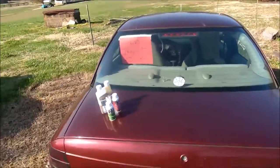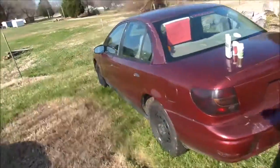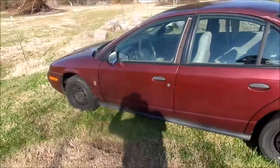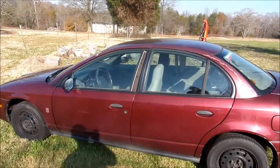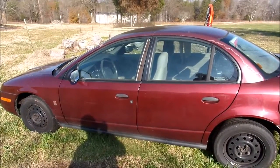And here's our test car. She's a beauty. It's got over 200,000 miles on it, and it's not in very good condition to begin with, so this is what we're going to use and see how far it'll go before it blows up.